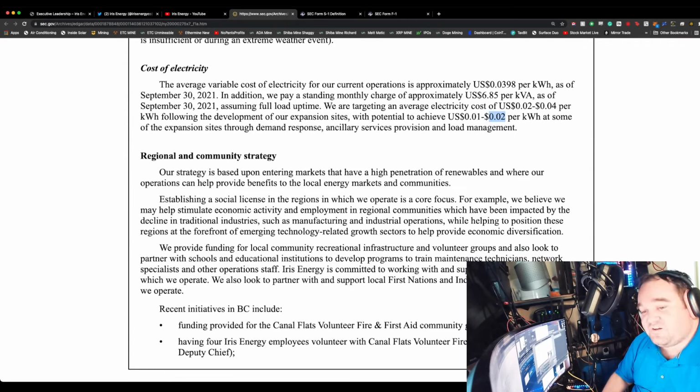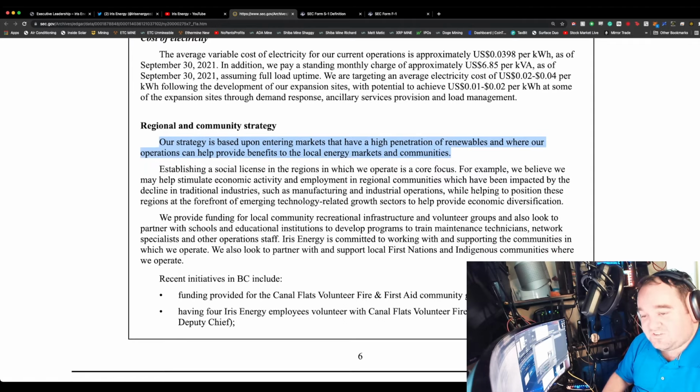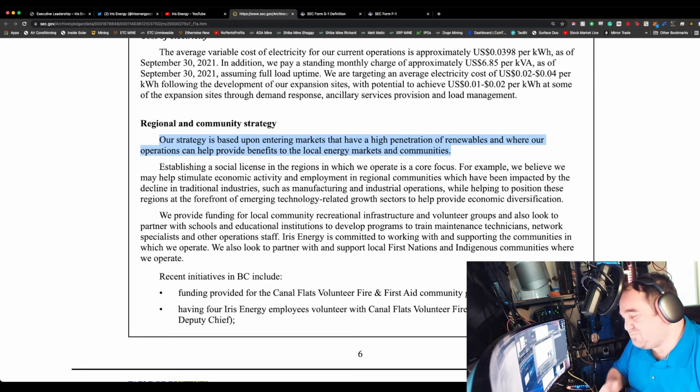Our strategy is based upon entering markets that have a high penetration of renewables and where our operations can be set up to provide benefits to local energy markets. Establishing social license in the regions in which we operate is a core focus. For example, we believe we may help stimulate economic activity and employment. Yeah, this is a pitch for getting government incentives.